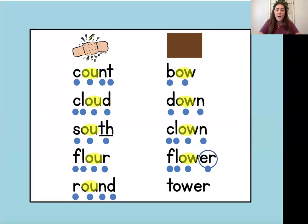The last word in this column, what should we highlight? OW. Yes, it reminds us that it says ow. Do you see anything else in this word? Yes, there's that ER again. We're going to circle that ER. This word is similar to the last word because it has more than one syllable. Now that we've broken this word apart, let's go back and make the sounds to read it. T, ow, tower. Fabulous job, friends. You all did an excellent job with that.